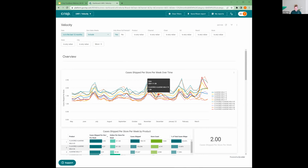I just talked to a customer earlier this week who used this dashboard to understand, well, when did the UNFI customers stop purchasing this last year for a seasonal item? To know, well, that's the point in time we need to stop shipping UNFI, because we don't want to be stuck with products in the DC when our customers are no longer ordering from UNFI for the seasonal product. To be able to track things like that.